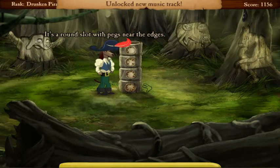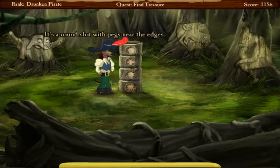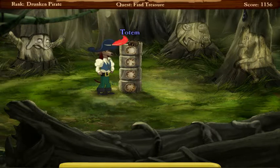It's a round slot with pegs near the edges. It's a headless totem.